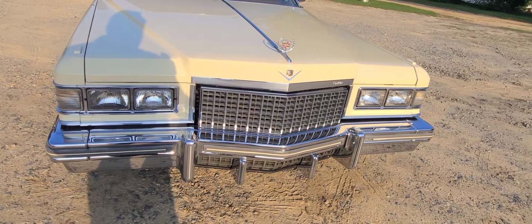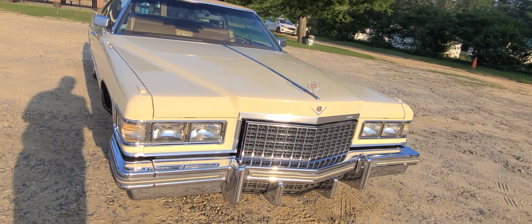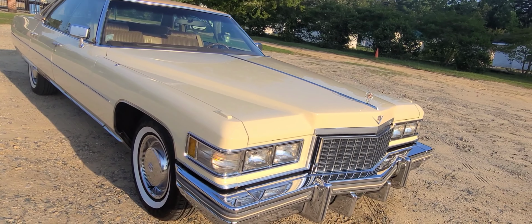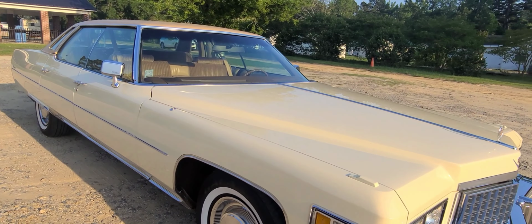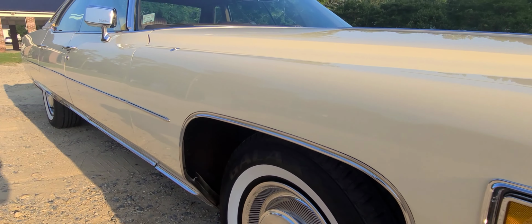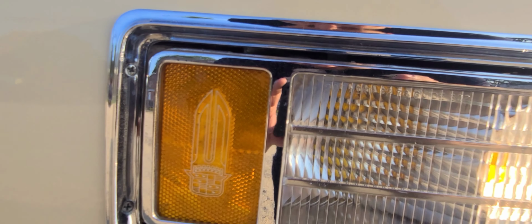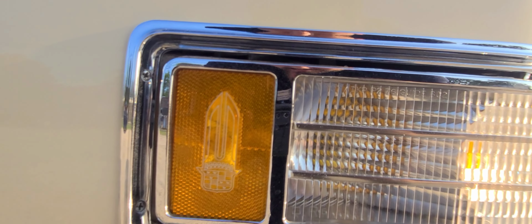All the bump stops are still there along the bumper, the rubber stripping. Normally they've dried up, fallen off, turned black from mold, but not these. These have stayed on. Again, your cornering lamps, everything still just in remarkable condition. I mean, for this paint on this turning signal to still be present is a miracle in itself.